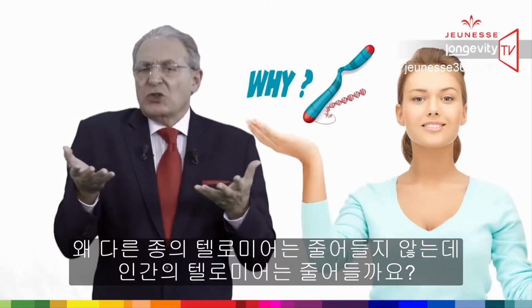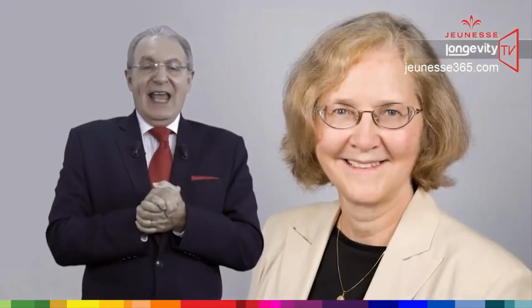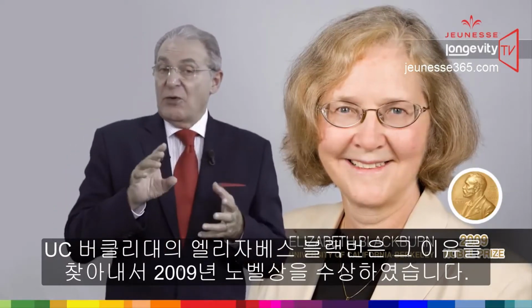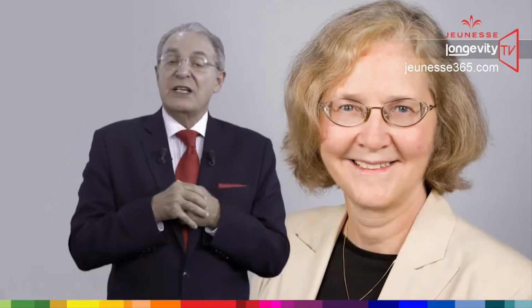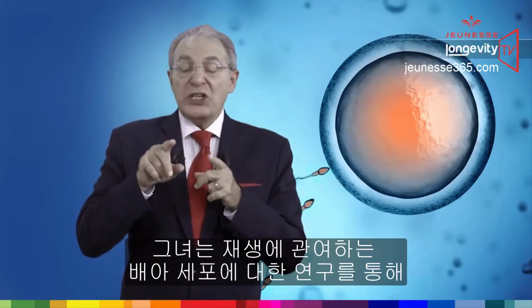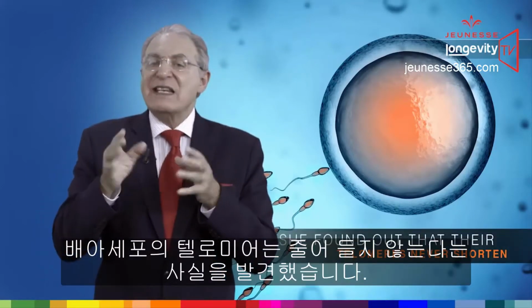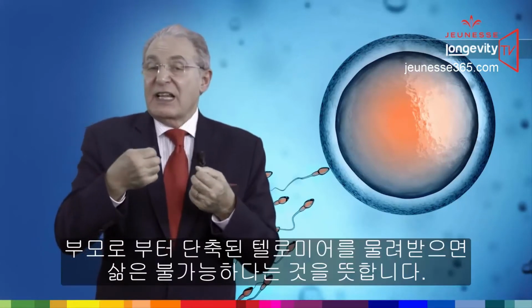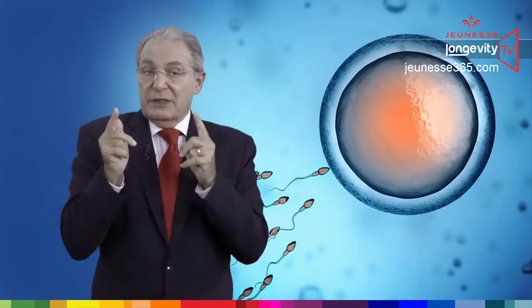Why are telomeres shortening in humans, while in some other species they are always at full length? Elizabeth Blackburn from the University of California, Berkeley, discovered why, and with this discovery she won the Nobel Prize in 2009. While she was working on germinal cells, the ones which are responsible for reproduction, she found out that their telomeres never shorten. And this is again a nature miracle, in a sense that life would be impossible if an embryo inherited short telomeres from his parent.